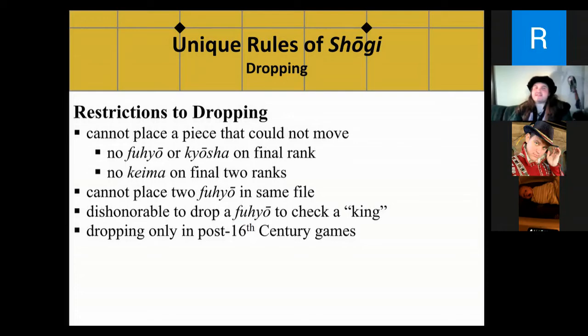So it was the late 16th century that the dropping rule came into place, and the game that we basically call shogi rose. There's speculation on how it came about. Some say it represented the fact that the 16th century was full of lots of internal strife in Japan. So when one daimyo or lord or potential shogun was defeated, their army would become absorbed by the other person's army.